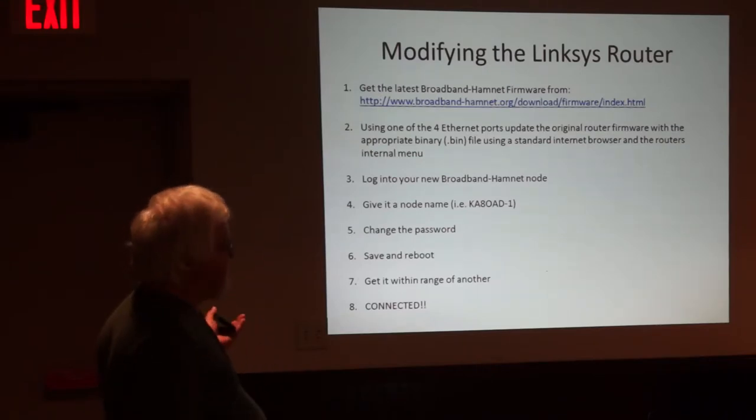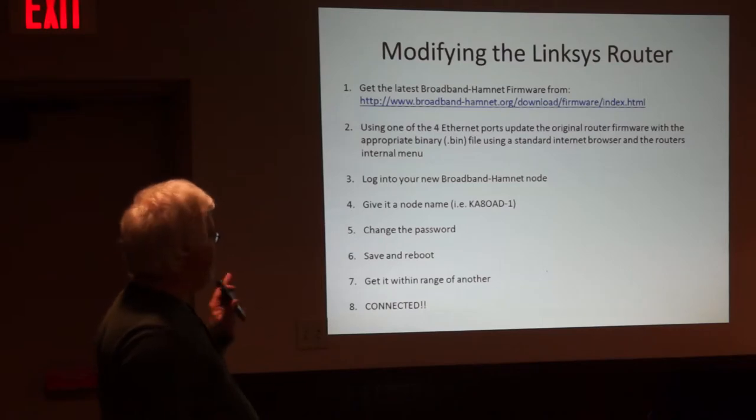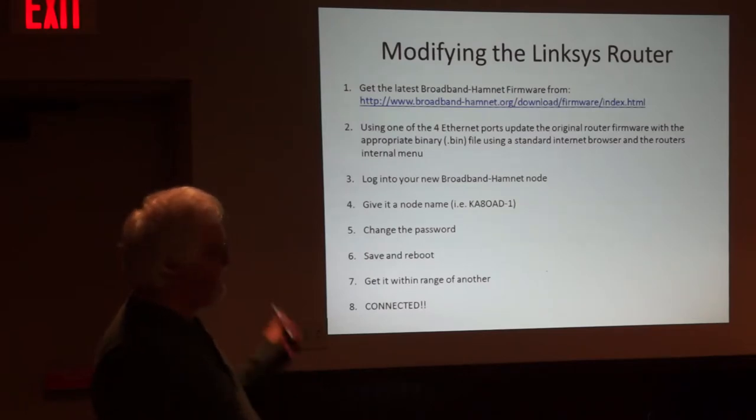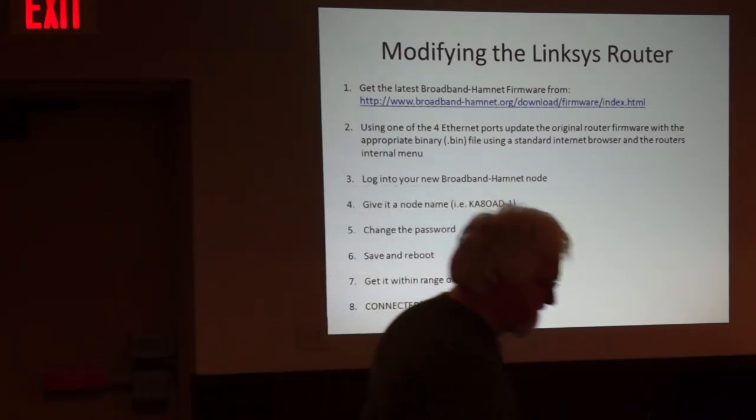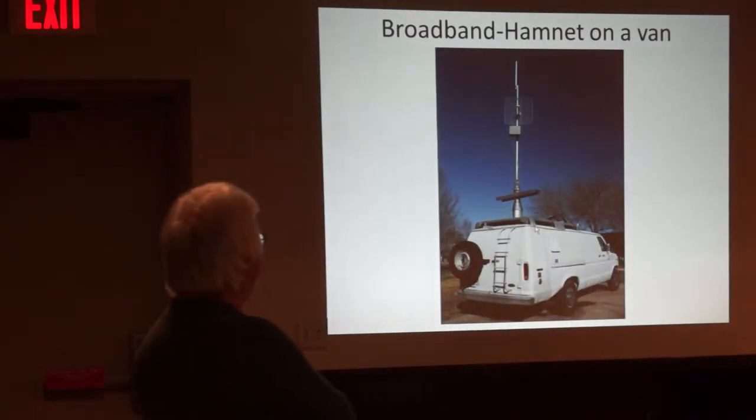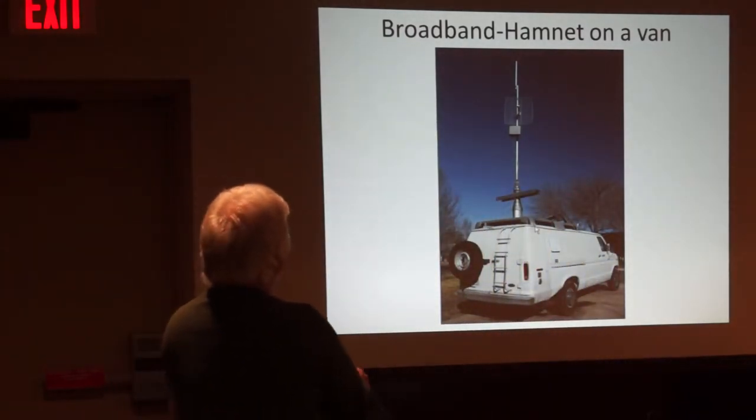They suggest changing the password, which isn't a bad idea, since anybody can get to this once it's on the network. Save everything, reboot it, get in range with another one, and you are connected. Yeah, he's trying to go through this. Yeah, exactly. Here's just a couple of examples of what people have done.